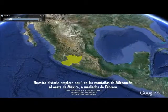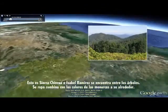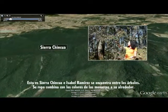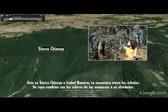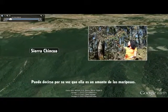Our story starts here in the mountains of Michoacan in western Mexico in mid-February. This is Sierra Chinqua, and Isabel Ramirez stands among the trees. Her orange outfit matches the monarch butterflies surrounding her. You can tell from her voice that she's a butterfly lover.